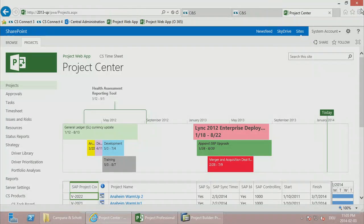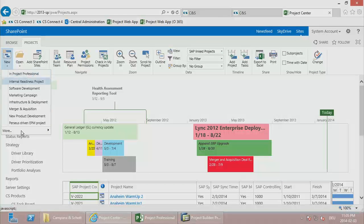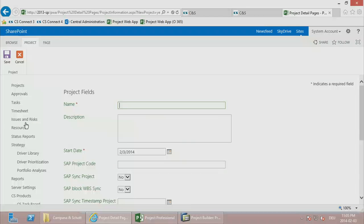So we're in the project web app. This is a demo hosted on-premise, but it works all the same way if you're using your system online. So let me go in and let's just create a new project. I'll select the template to make it easier for me.